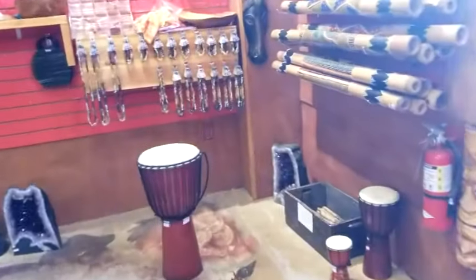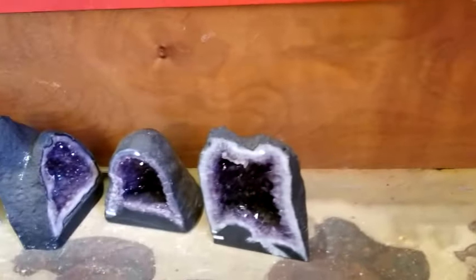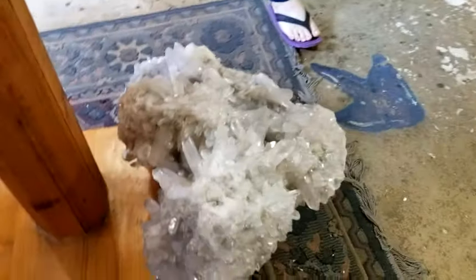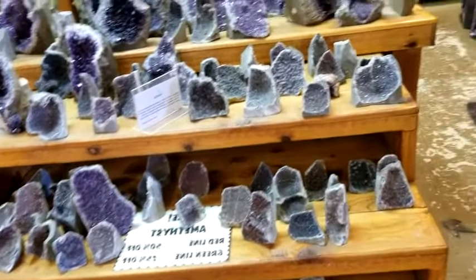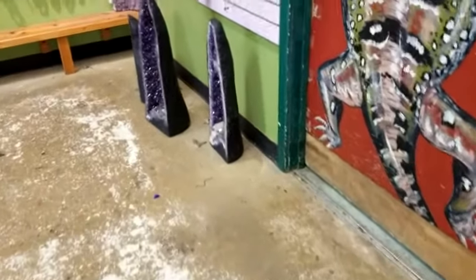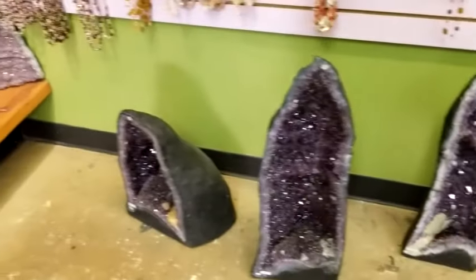Okay, let's go back to where we were. Look at these. I missed these. Look at the geodes. Amethyst. Look at this big boy. It's a big rocky boy. All those amethyst geodes. I want to take them all home with me. I adore them. Amethyst is also one of my favorites.